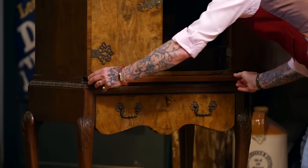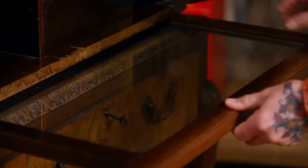But normally, when you open these things, they dazzle you because they've got a really bright-fitted interior. Not taking it away from it, but that's... There's a glass drawer as well. Oh, OK. Ah, the drink slide. Yeah.